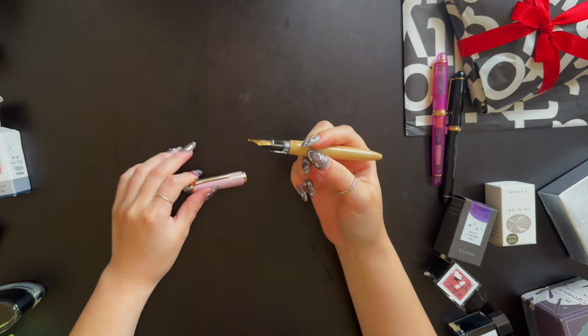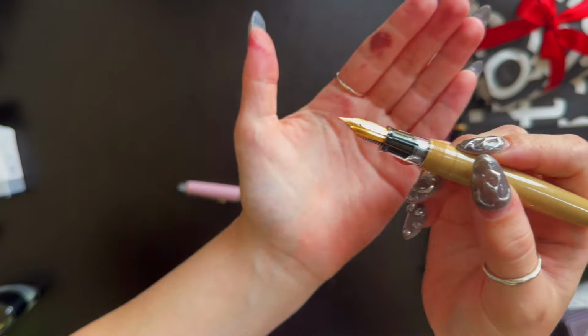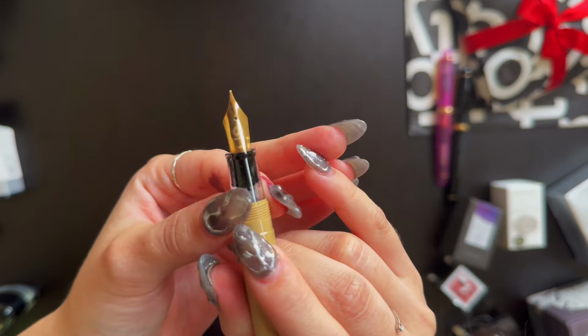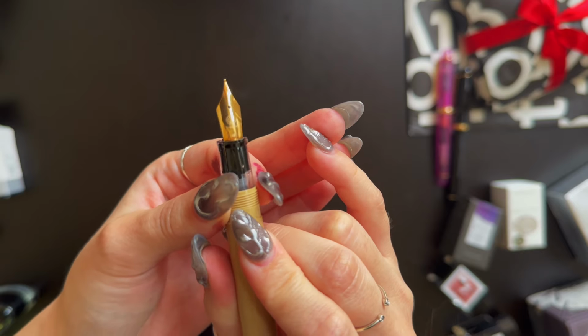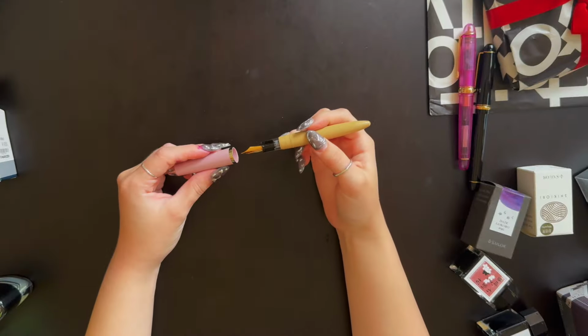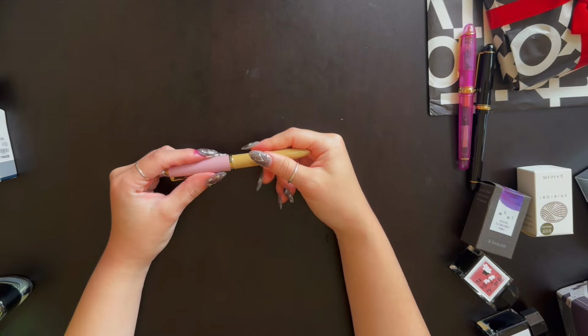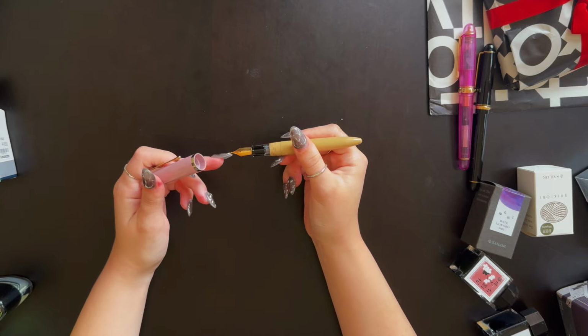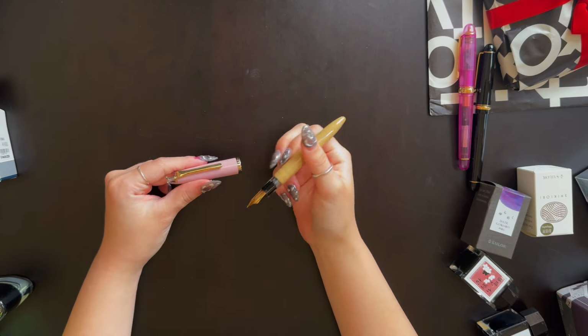And now I can actually show you the nib. So as you can see, the nib says Ancora, and I chose a medium fine nib. So you have your selection of nibs, your selection of colors. So you can choose silver or gold for the nib and for the clip.